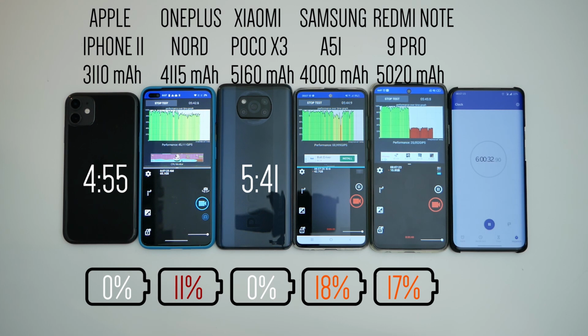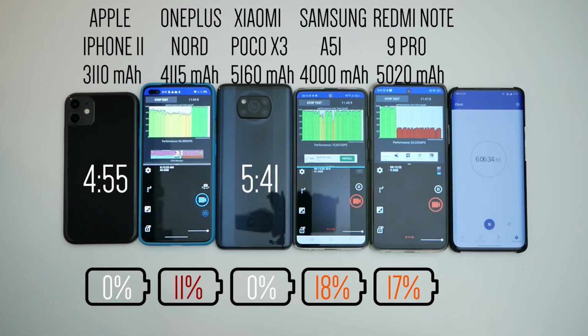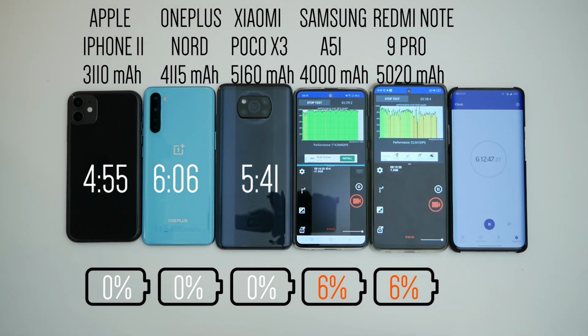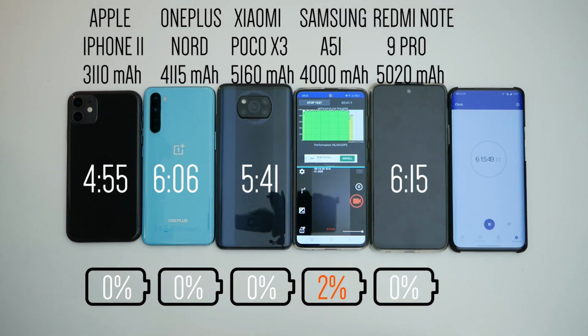They go head to head. Well, Nord gives in and is clearly inferior to the leaders. Nord gave up after 6 hours and 6 minutes, and even before its defeat, it refused to record 4K due to overheating. The remaining smartphones had 6% each, and I'm intrigued. Who will be the winner today?